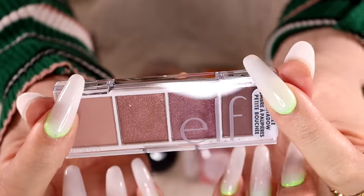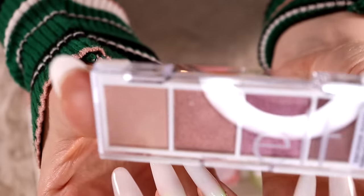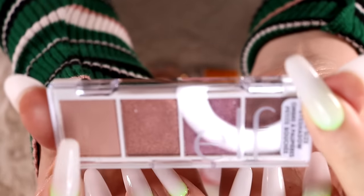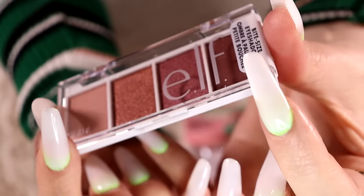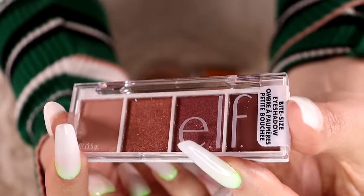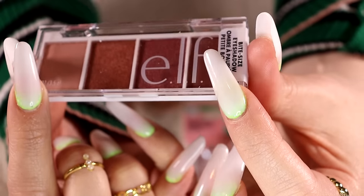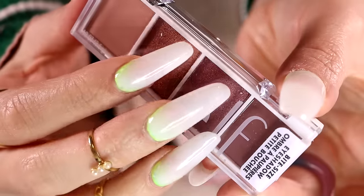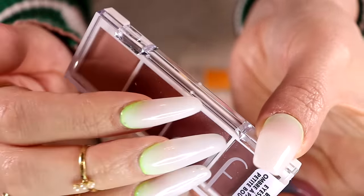So yeah, we have a little matte light kind of cream color. We have, what's this? Looks kind of coppery. And this one's looking a bit pink, pinky red. And the last one is matte. It's like a darker, warm brown. It's definitely a warm brown. The whole thing's definitely warm.